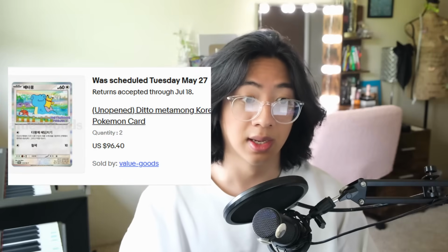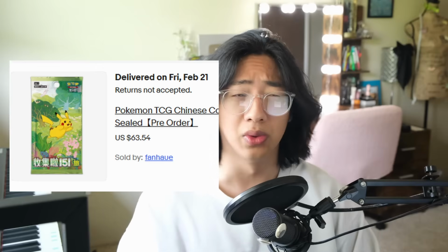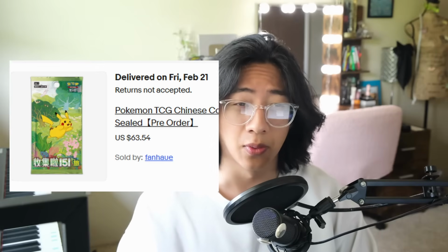Anyways, another thing about eBay is because there's so many more products you can buy, there's like international options. For example, last week I got a couple of the Korean Ditto promos. Really cute. And also I've gotten a few Chinese 151 booster bundles, those gem volume boxes, on eBay for cheaper than they are on TikTok Shop, and just foreign stuff in general.